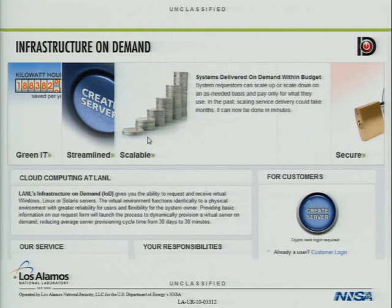It needs to be scalable. You need to be able to scale systems up or down based on demand within your budget. Before, it took roughly 30 days to provision a server and rack it and stack it and deliver that system to a user. Now we've reduced it to 30 minutes.